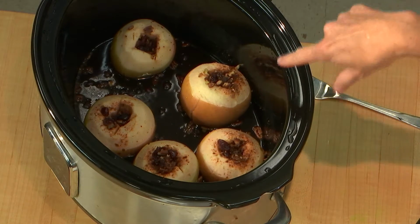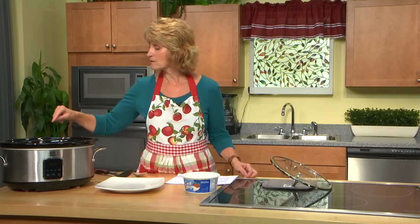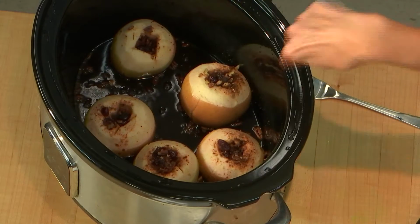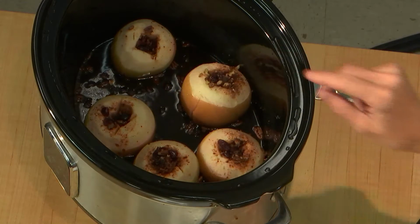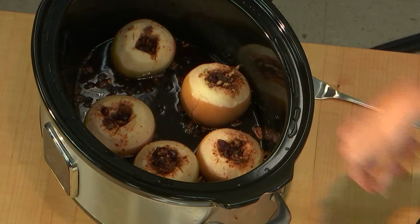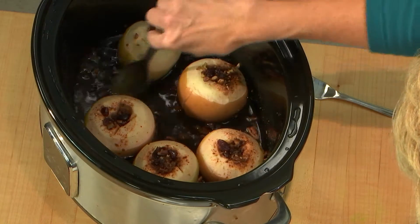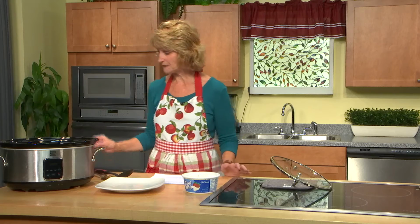So you can see in here I have 5 apples, and I peeled just a third around the edge and I cored them. And inside of that little core hole, I have some dried cranberries, some brown sugar, some chopped pecans, a little cinnamon and nutmeg. And then in here is some cider, a little brown sugar, and then whatever has fallen from the apples.